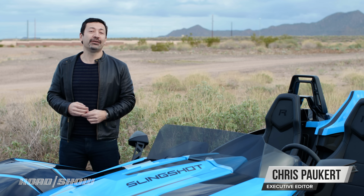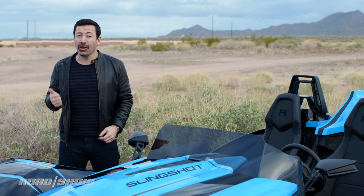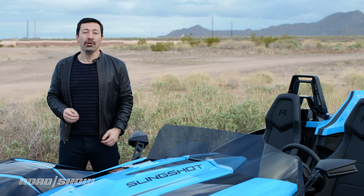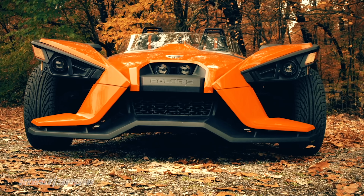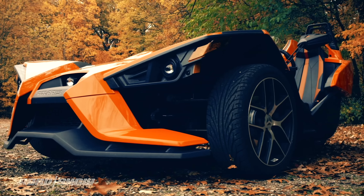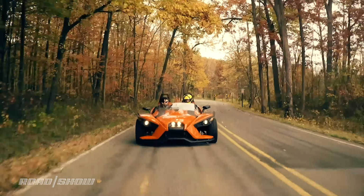Welcome to beautiful Phoenix, Arizona. Anybody who knows anything about me knows that I love small, lightweight sports cars. Cars like the Mazda Miata and Ariel Atom really peg my personal fun meter. That's why in 2015 I was so excited when Polaris came out of nowhere with the Slingshot. It promised an affordable package, engaging driver dynamics, and some crazy visuals.